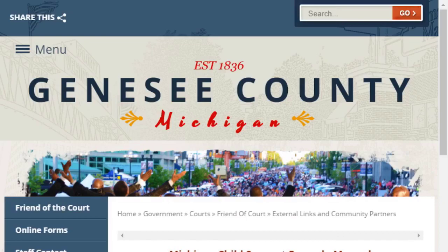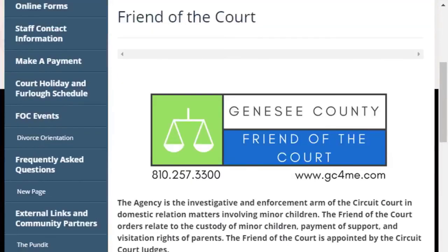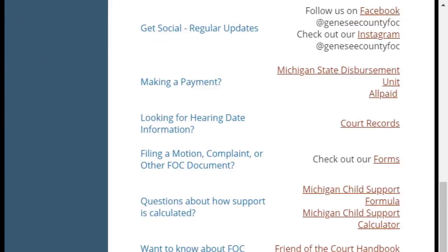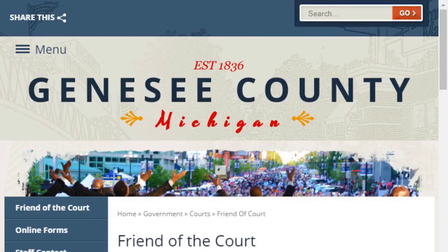And then I said this before, but I want to say it again. At any time, you can always hit that Friend of the Court tab there, and then that's going to bring you back to this main page where you can click on any of these links to get all that information. Like I said at the beginning, if there's anything that we can do to make our website better, to make it easier for you as a user of our office, please let us know. We're always happy to take suggestions about how we can make our website better. Please reach out. You can reach out via Facebook. You can reach out by contacting our office in other ways. But we'd be happy to make sure that we're updating our website, make sure that it's relevant for you and the families we serve.